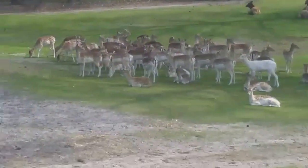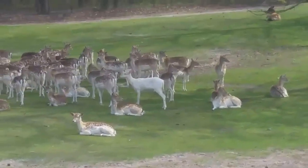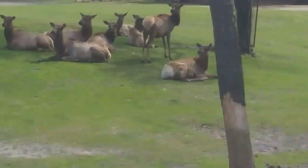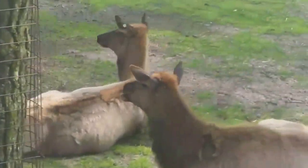Now if you look at them, there's one white one. That guy is not albino, he's actually leucistic. What leucistic means is that he doesn't have any melanin, so he can't produce any pigment. So instead of those red albino eyes, he'll have blue leucistic eyes. And in a couple months it'll be easier to tell the males from the females because the males will have antlers and the females will not.